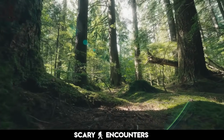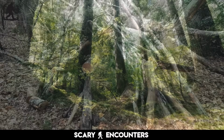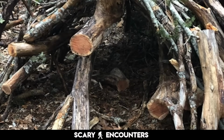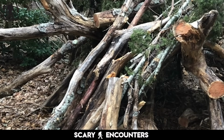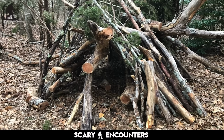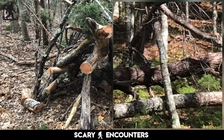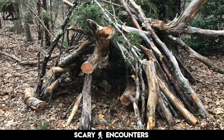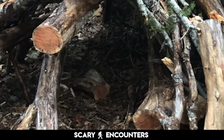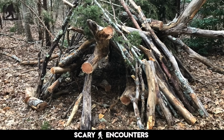Then comes a more obvious contrast, an unmistakable human-made structure. A large bushcraft shelter stands among the trees, its ends neatly cut, its logs arranged in near-perfect uniformity. Unlike the previous finds, this one is clearly man-made, but it serves as a key comparison. The logs are methodically placed, their lengths almost identical, and there's a clear interior space for a person to fit inside. The distinction is important.